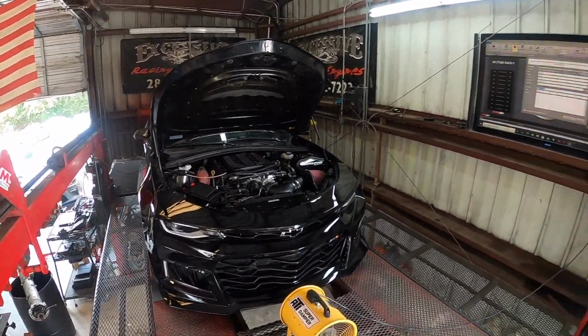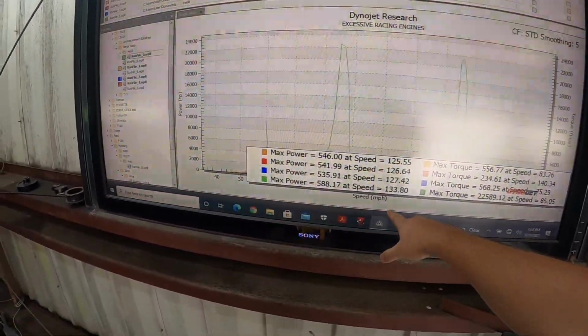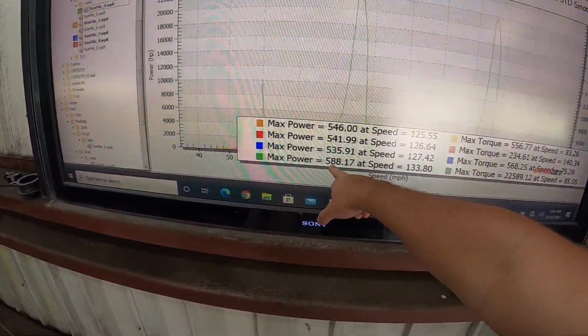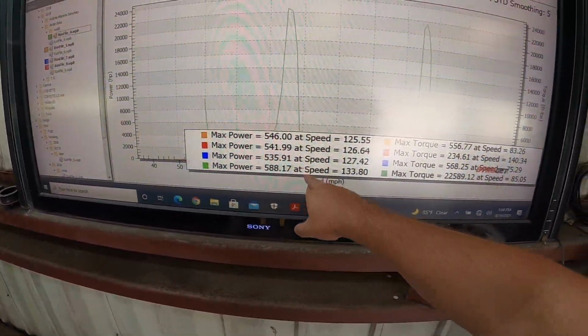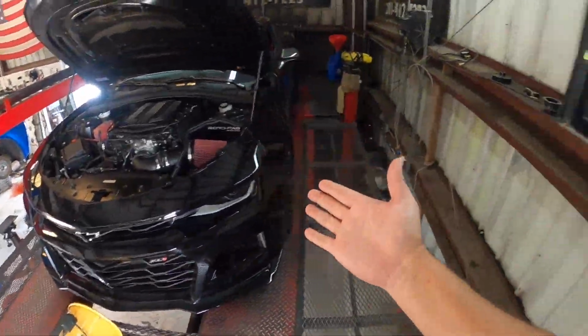First run in. Well guys, here you have it. Now max power is 588. That is such a huge improvement just by going to E60, guys.